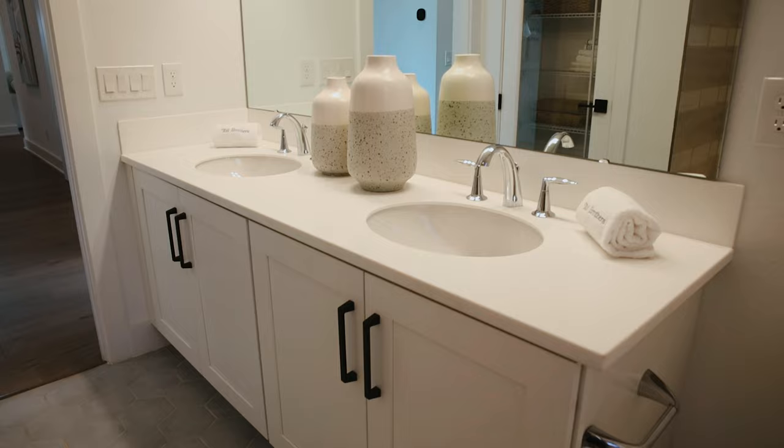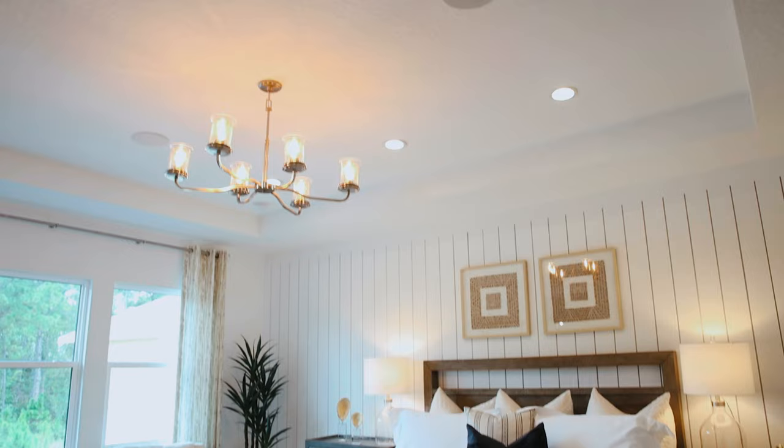Welcome to this beautiful master bedroom where you can see vaulted ceilings and a beautiful outdoor view, as all of these properties are being built in a conservation area. Huge lots, custom pools, and you have all that view from your master bedroom.